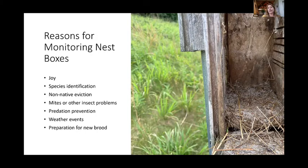If you have a non-native house sparrow nesting in your box, you will need to evict the house sparrow because, as we said, they're introduced species that will compete aggressively with bluebirds, even killing adults. So they're not too nice. You want to just keep pulling their nest out if you have a house sparrow, and eventually they'll hopefully give up.